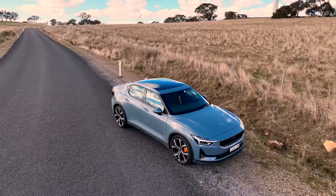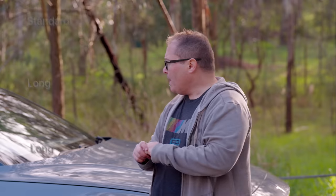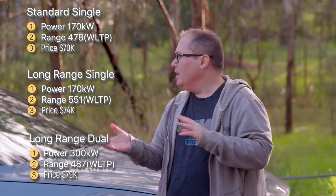So the Polestar 2, this is the top of the line performance model, which I said to them was going to be completely wasted on me, but they did it anyway. I think the entry-level model starts at about 74,000, 75,000, somewhere around there, and then goes up, and there's a long-range model, dual motor, and then this is obviously the dual motor with the performance pack.